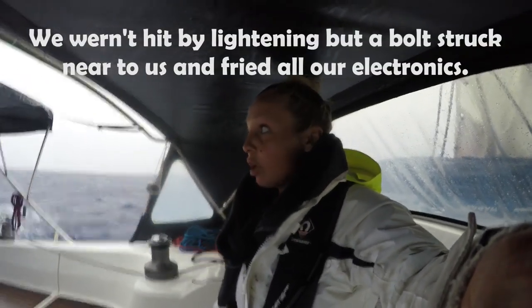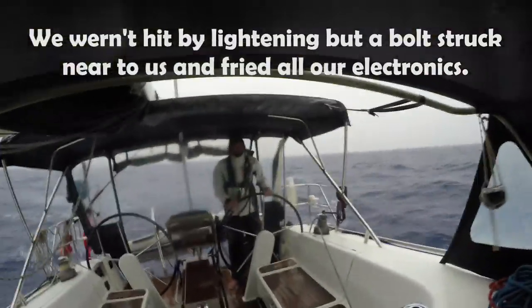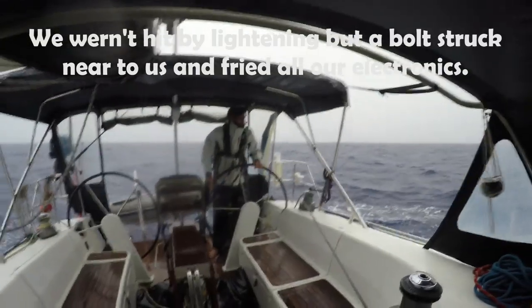And now there's just sort of thunder and lightning. Don't think we've been hit. Well, oh my god, one hit like 300-400 meters from us a minute ago. Yeah. The noise from it. Oh, you could feel the heat. Yeah. Ryan had to go up on deck.